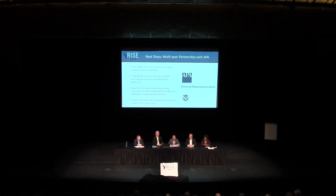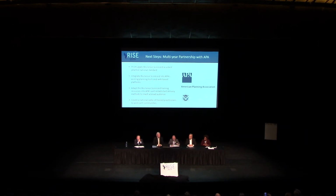So finally, the last slide is that DHS has supported a partnership with the American Planning Association. That's the largest planning organization in the world, with 45,000 members, to promulgate the scorecard. They have a big existing set of tools and web-based platforms for mitigation planning, but they want to integrate the resilience scorecard into it. They're going to do training and resources to reach a broad-based audience. And also the notion is to create a national cadre of trained practitioners to work with communities.